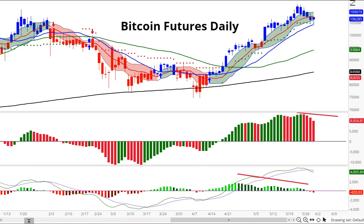Now, if we look at the Bitcoin futures, we saw this divergence on the histogram for the MACD give us this sell-off we've had right here. And it could get bigger, still end up forming a larger divergence on the oscillator, maybe even on the MACD itself. The MACD's rolled over, still in positive territory, but could this be a smaller pullback and we still have our first wave under construction?